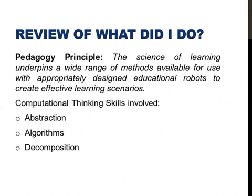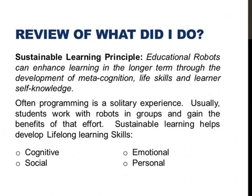Mastering computational thinking is an internalization process. It becomes a natural thinking pattern that we use consciously or subconsciously, not just with computer programming, but in a variety of situations. It is an example of what we call the sustainable learning principle. That is, it is a lifelong learning skill. Now, not always, but generally, computer programming is a solitary affair, whereas using robots is usually done in groups. And in this way, it doesn't just develop cognitive learning skills, but it also develops social, emotional, and personal.